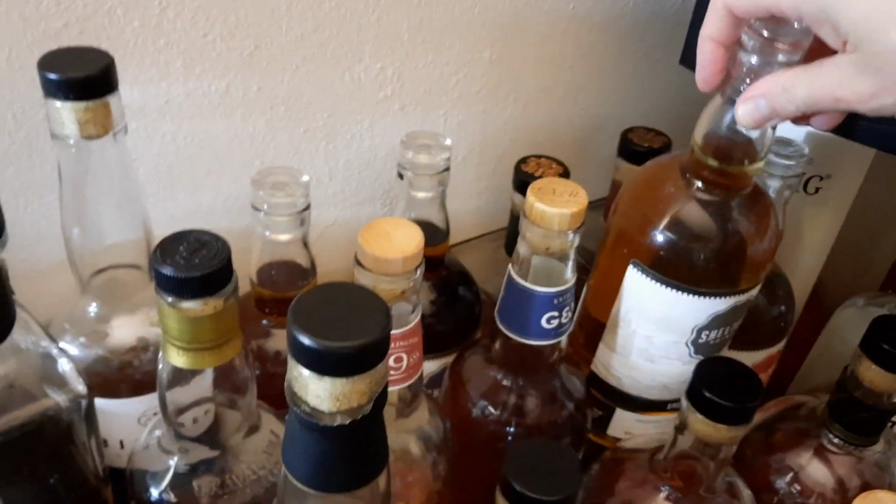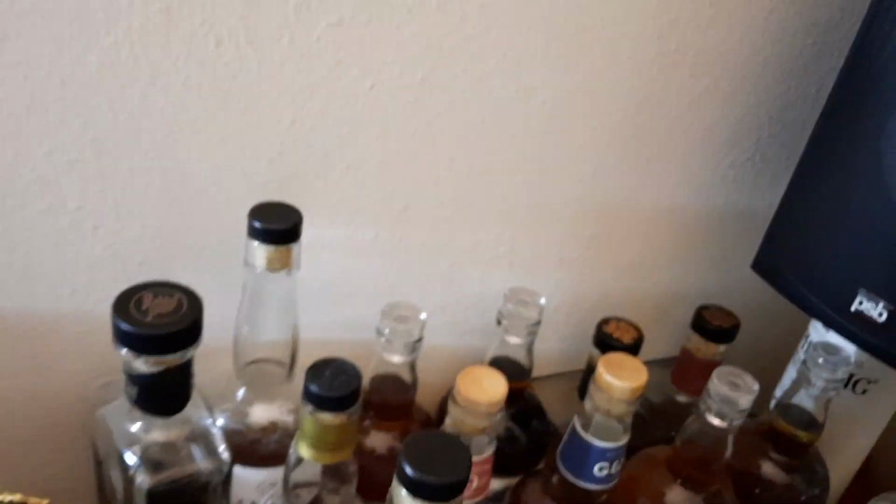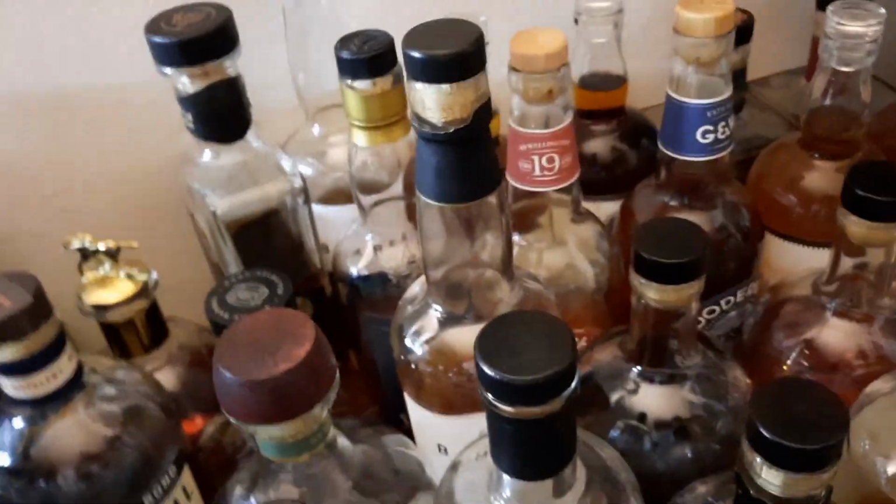These are way in the back so that I don't reach them very often. It's easier to do when I'm standing up. Maybe I should be standing up. I don't know. I'm on my knees right now.